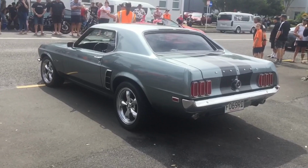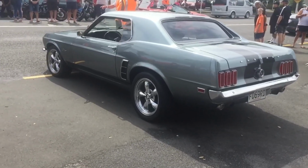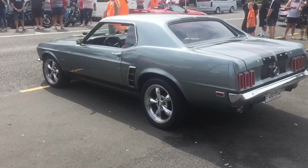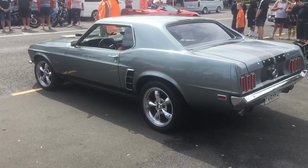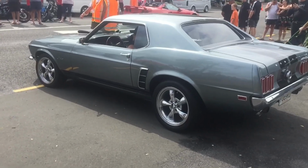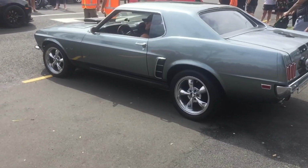Just looking around at the car, nice alloys on it, nice wheels, and really nice paint job. This has been looked after very well. As you can see, it's a left-hand drive one and it's about to go on the drag race. Hope you enjoy.